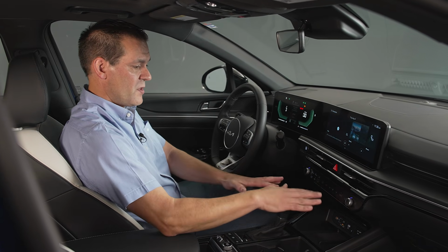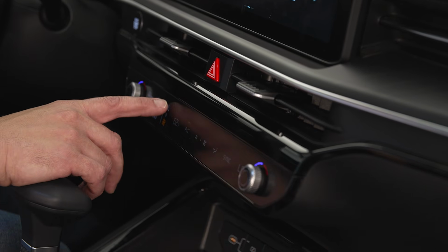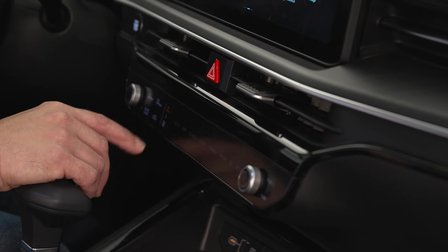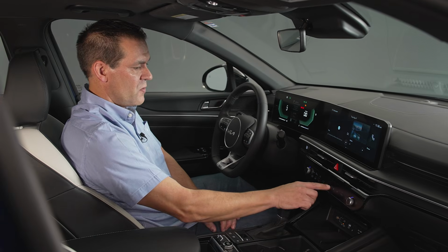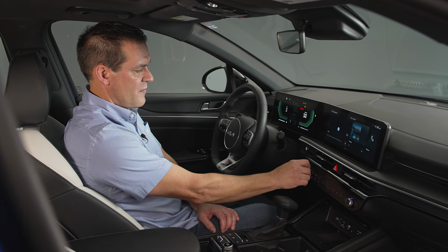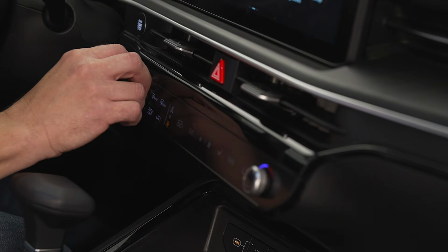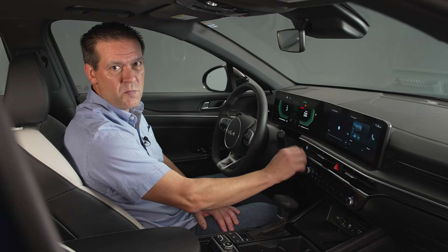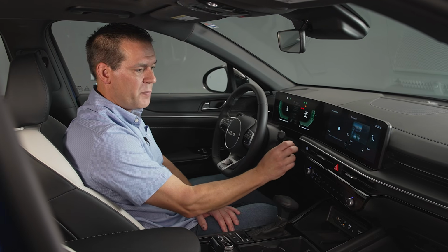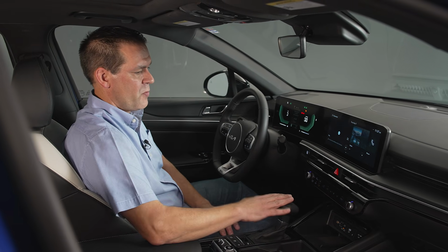Also, even just within the climate system, the icons you're pressing are so small, especially the one to lower the fan speed, this tiny little icon. And then also along those lines, you have these relatively small knobs for the temperature control, and they have very weak detents, meaning sometimes you move it more than you want. Instead of just going up 1 degree, you're going to go up a couple degrees. So there's some issues there.